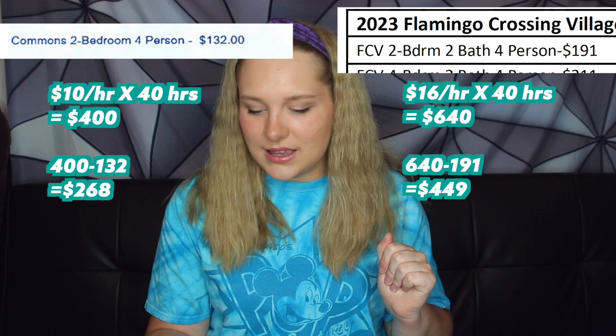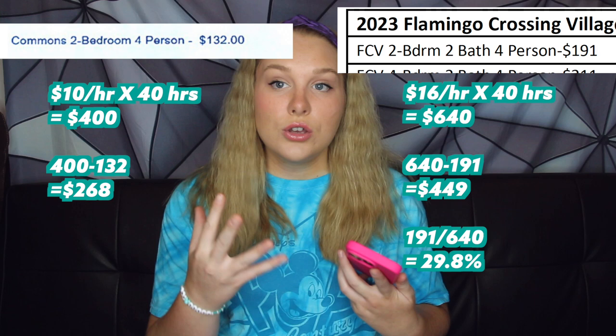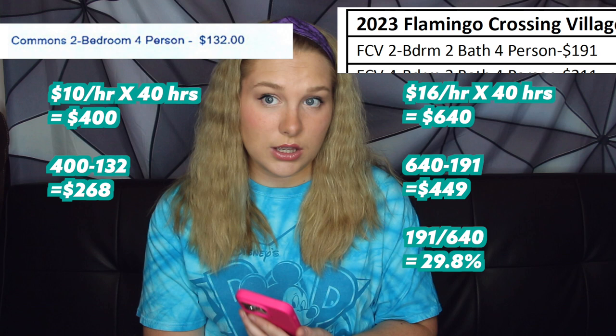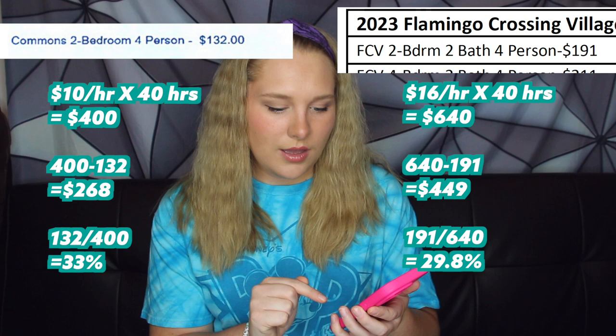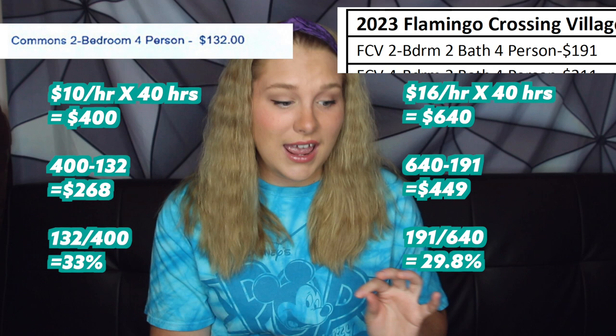So let's look at this percentage-wise. Let's do 191 divided by 640. So rent is approximately 30% of each paycheck. Now let's do 132 divided by 400. That's 33%. So Disney is actually taking a lesser percentage of your paycheck now than what they were taking when old housing existed. And this housing is so much nicer.